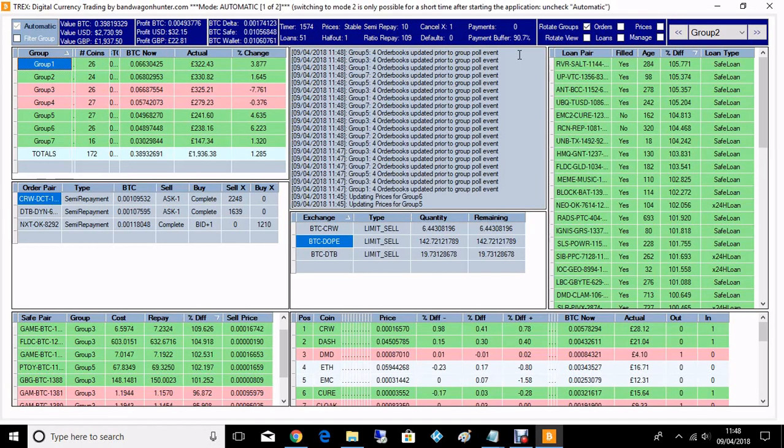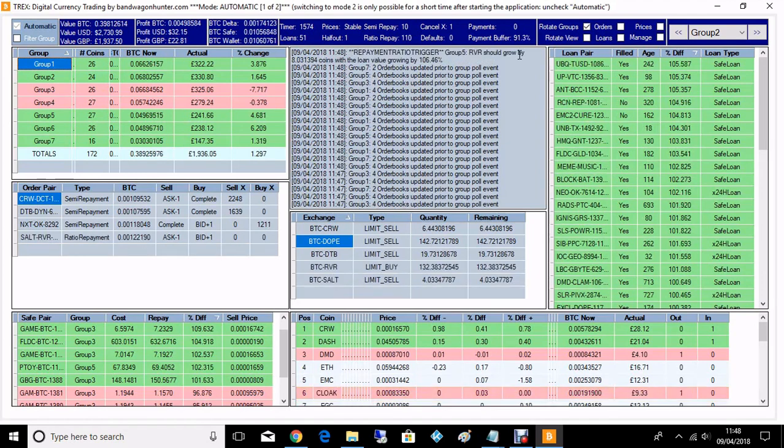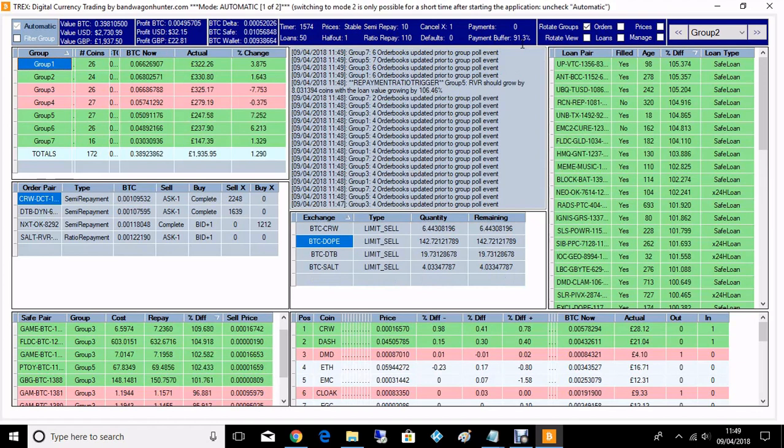So it's up towards 1.3%. That's pretty good. Okay, so the payment buffers. Yeah, there's another. You see, this is how the payment works. Actually, see the way we get a repayment ratio trigger. So one of the loans paid back, 6% profit on that one, and it looked like it was heading in the wrong direction, so Bittrex decided to pay it back. Now, as you notice, the payment buffer jumped by just over 1%, I think it was.